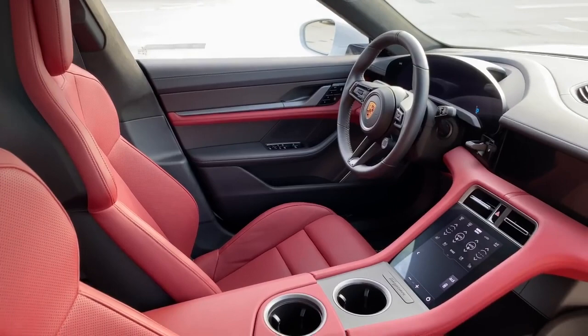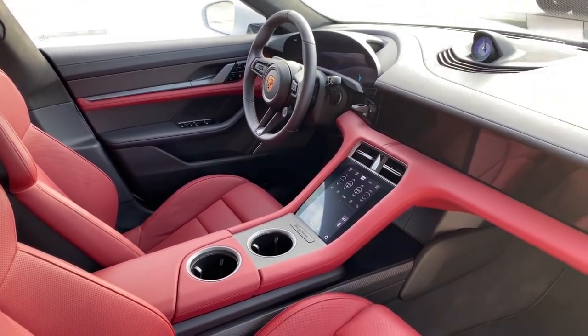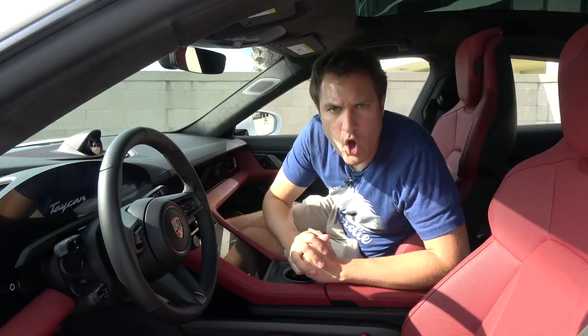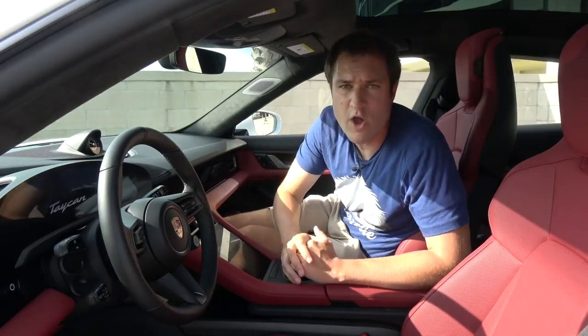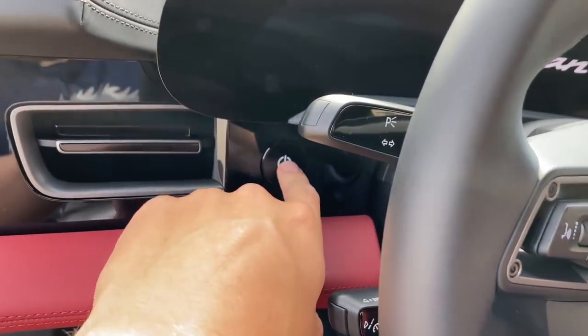And next up, moving on to the interior of the Taycan, there is a lot here, so I'm going to walk you through all of the interesting quirks and features. Now, when you get into this car, if you want to start it, just like all Porsches, you can do that to the left of the steering wheel. Porsche has some racing history around putting the starter to the left of the wheel, and that continues into the futuristic electric car age. In this car, though, it's a button, like an on-off computer button. That's how you start this thing.